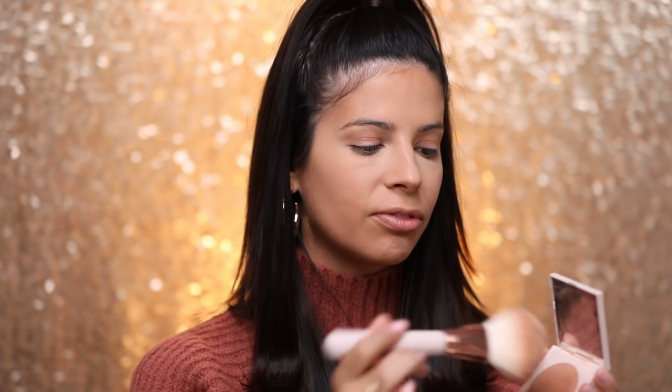And I have found a new love. Oh my gosh, this brush is my everything. This is the F18. It's like a big bronzer powder brush. I seriously cannot live without it. It's so soft, so nice and fluffy, but it distributes the bronzer perfectly.